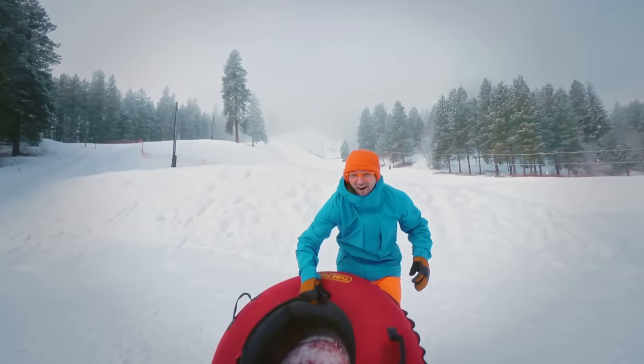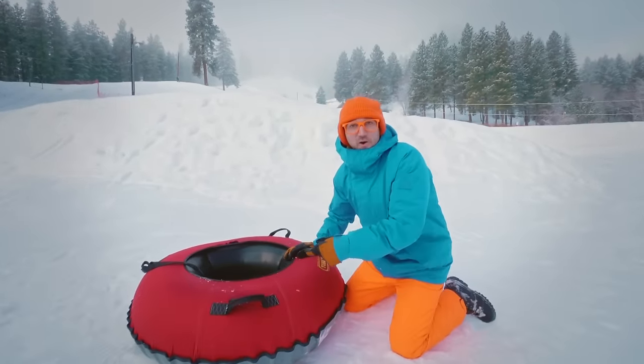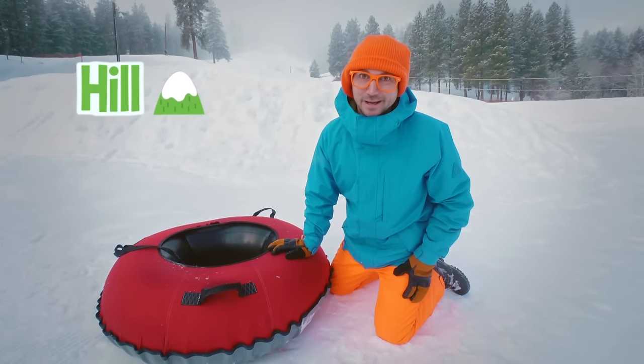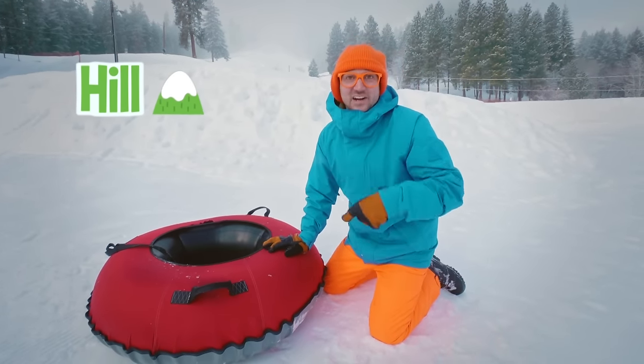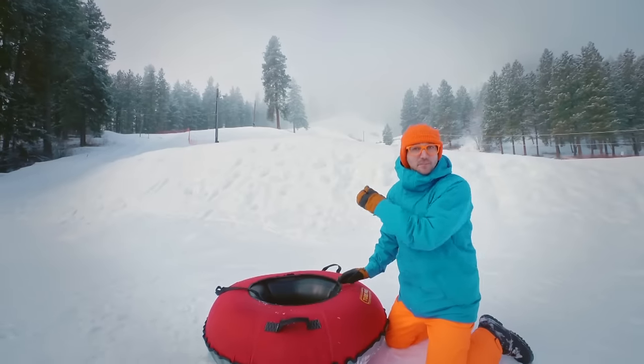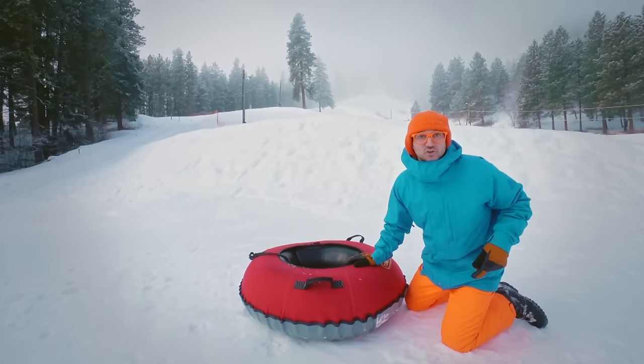Whoa! That was so much fun! Did you see what I just did? Yeah, I rode this inner tube down that hill. But that hill wasn't that big. But hey, here we have a bigger hill and we have a machine to tow you up to the hill. So then you don't have to walk all the way up there. I'll show you that soon.